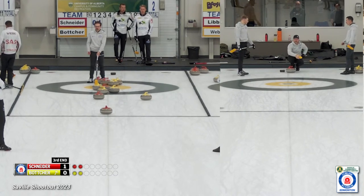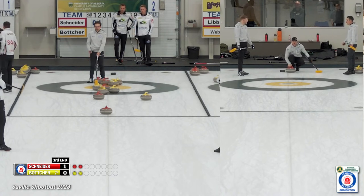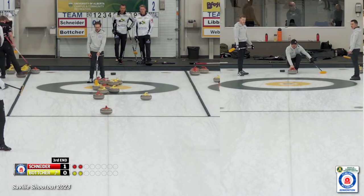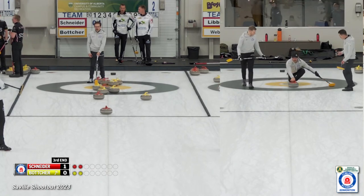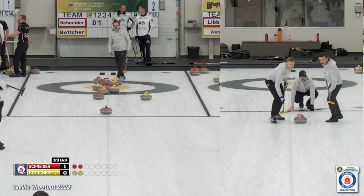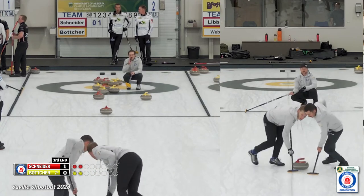Team Schneider might be afraid of a corner guard run back that Bottcher has on that wing. Might be enough to spill the red, score three or four. Definitely there to promote for two. So that's the shot they're defending against. Looks like it'll be a draw guard combo, trying to take away that run back.